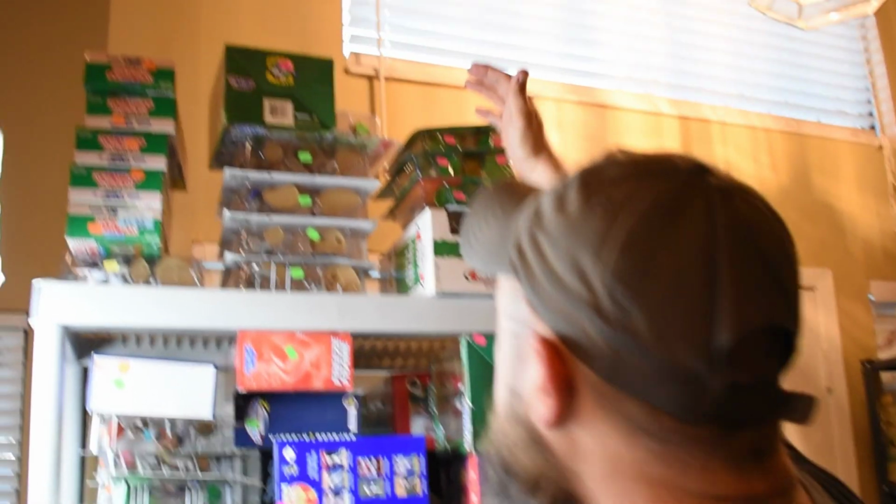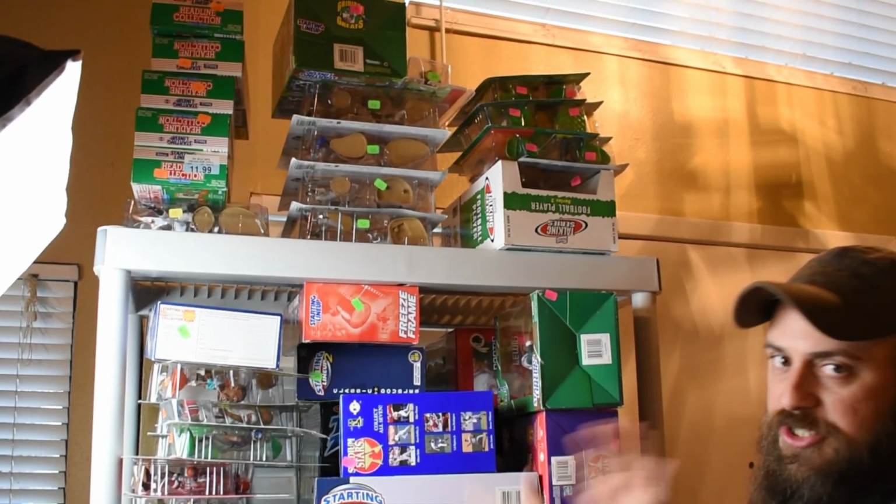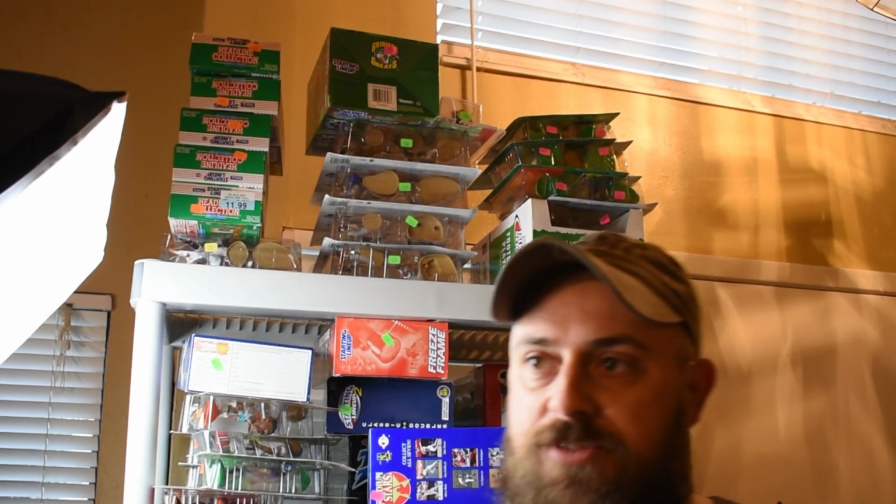So, check it out. After we do the pictures, she brings it over here. These shelves are actually going back into the YouTube room, our auction room, Jeana's office.